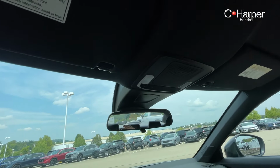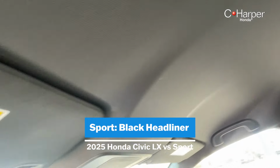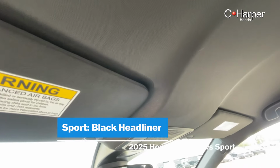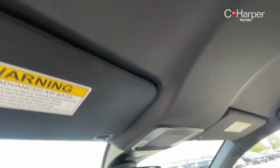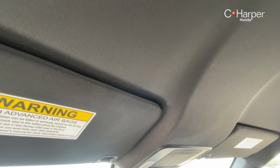And finally, as we look at the top, of course, we do have the same LED interior lighting, but on the Sport model, we have this super cool black headliner, which I much prefer myself. Let me know, what do you think? Do you like the traditional gray or this black that you get in the Sport model? Drop a comment and let me know, how do you feel about that?